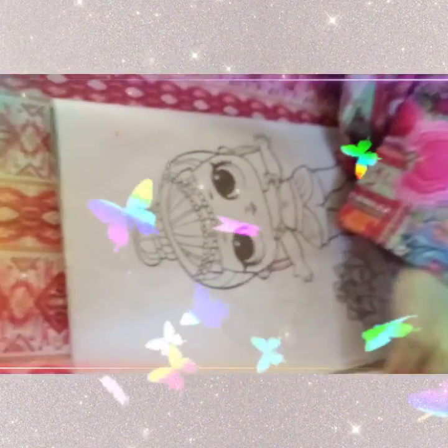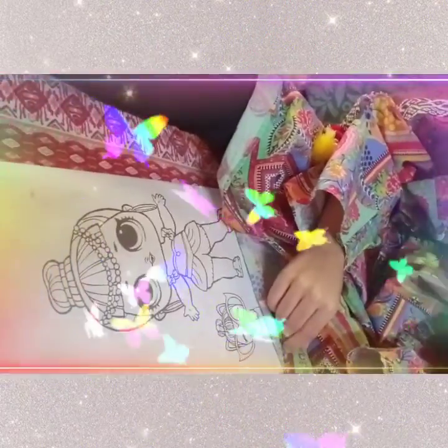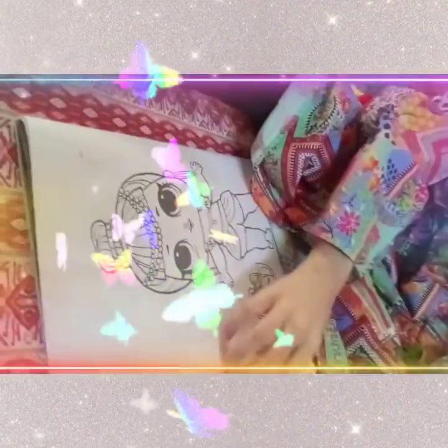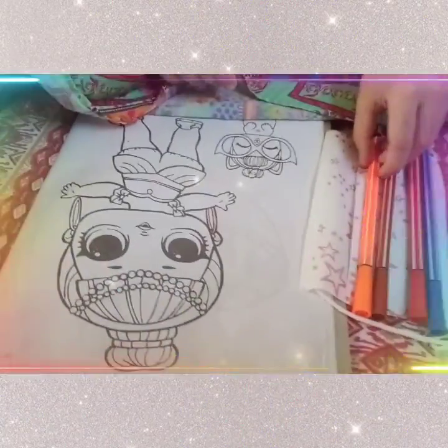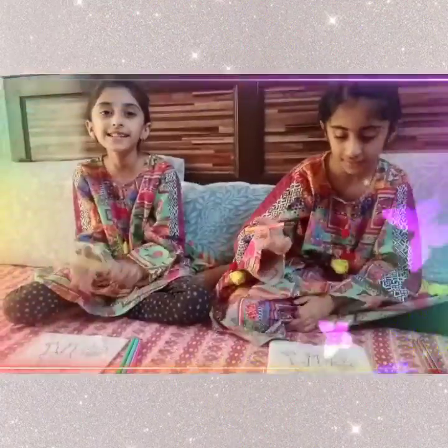It depends on who will finish early, within about 30 minutes. Whoever finishes early will be the winner, but it should be neat and clean, and nice and pretty. Okay, so start. Friends, let's start.